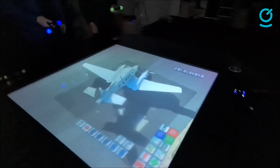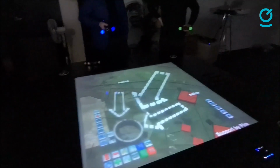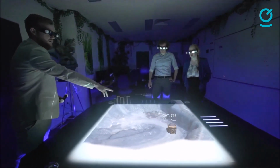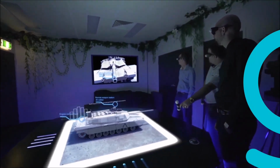This allows for a truly engaging experience, ideal for conveying information efficiently, such as the intuitive understanding of complex terrain, making it an attractive option for property development, geospatial projects, military use, and gaming.